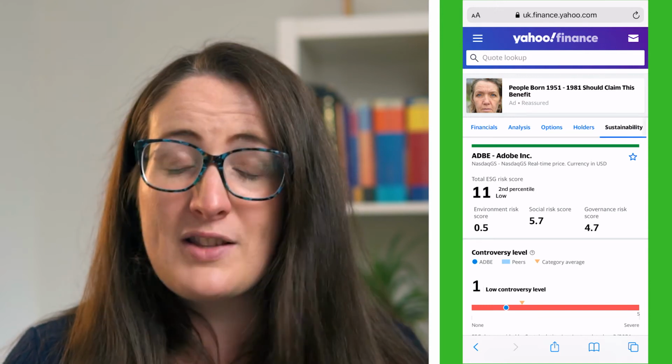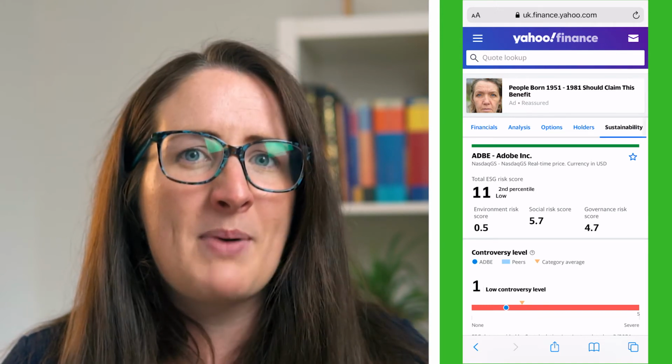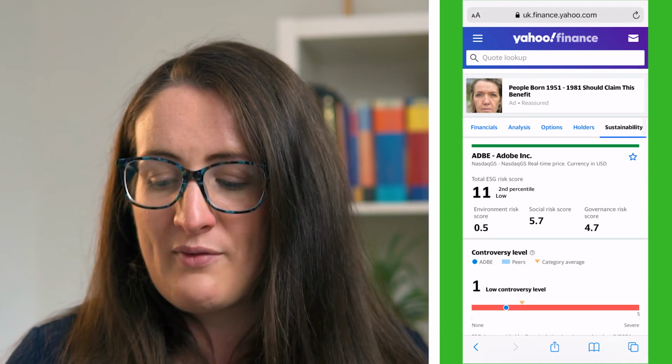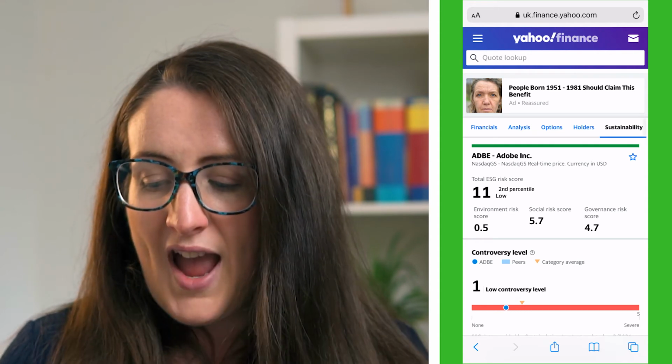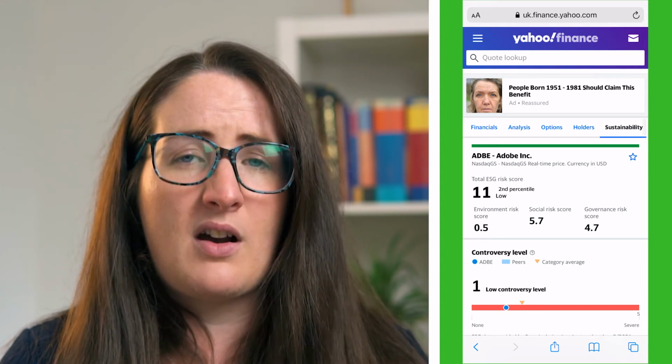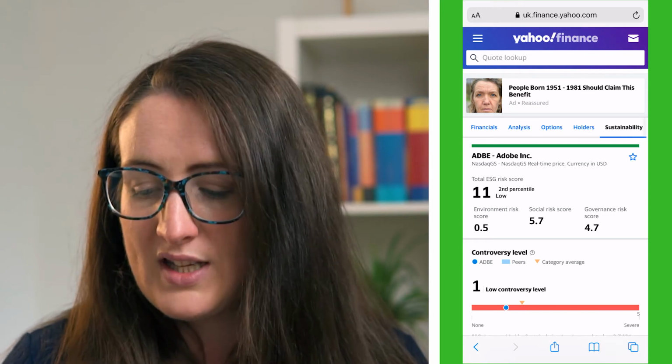So their environmental risk score, they're obviously doing digital stuff, so the impact on the environment is quite low, but their risk score there is 0.5. Slightly higher on the social risk score. And again, the governance risk score was a bit higher too. But when we compare that to the example that I just gave for Tesla, these scores are pretty low.